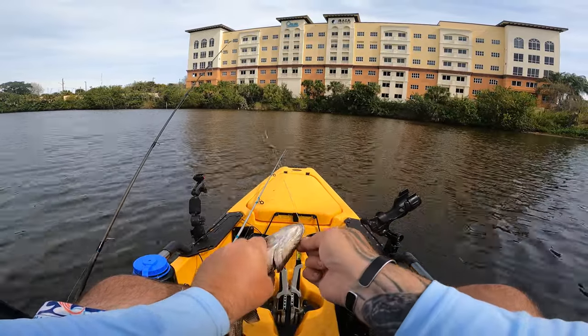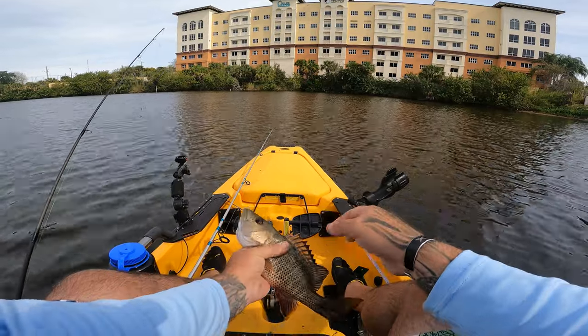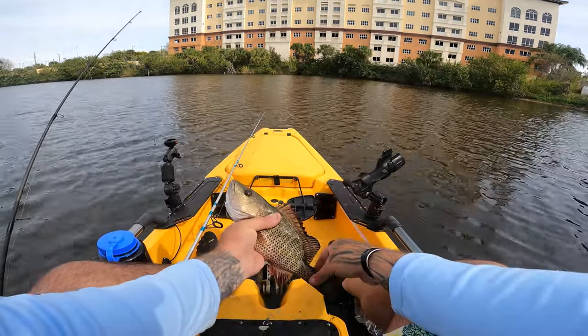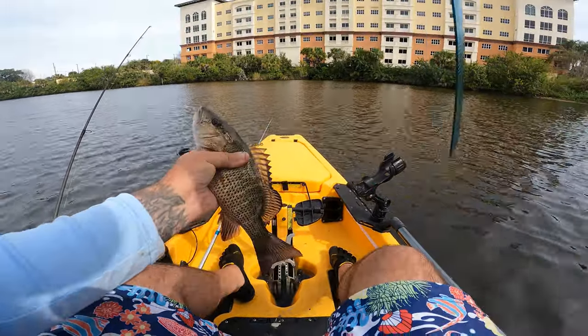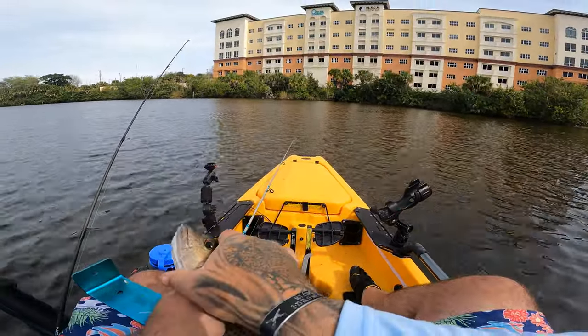That's a nice fish right there. Alright, well, we gotta make sure we hold on to this guy. Yep, I know, I see you snapping. Do not drop this fish. Whatever you do.